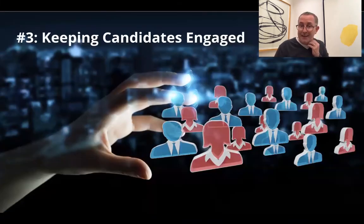Third one is keeping candidates engaged. Many of these candidates are applying to multiple jobs simultaneously. They're on their mobile device. Maybe just after they apply to your job, they're applying to another one. How do you keep them engaged? If you can keep them engaged from the moment they're interested in working for you to the moment they show up for their first day, there's a way higher likelihood that that person is going to show up on the first day and become a productive member of your team. So keeping candidates engaged, huge challenge.